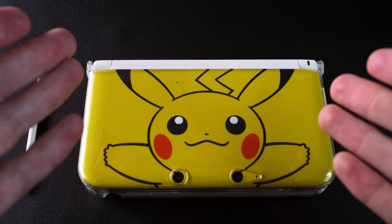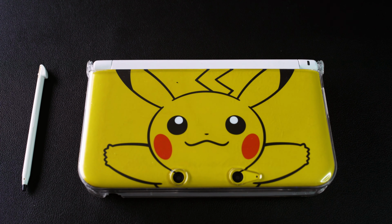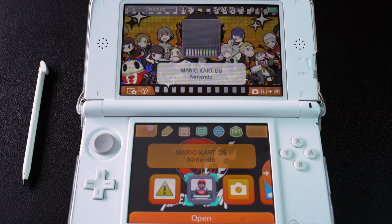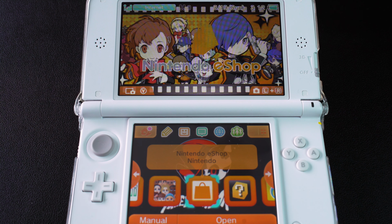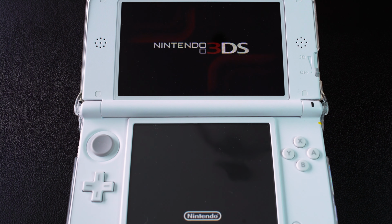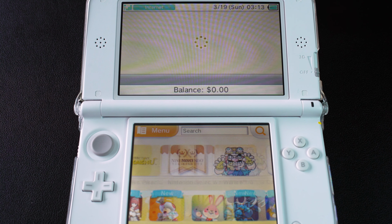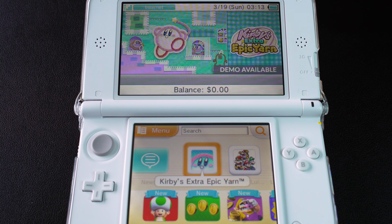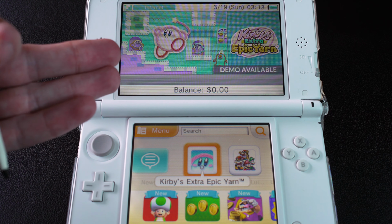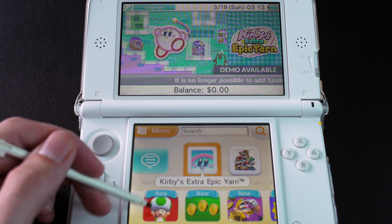Alrighty, everybody. So we are here with the 3DS, the Pikachu 3DS edition that I have. Pika. Yes, Pika. Hello, Pika. And today we are going to be taking a look at the eShop and see what we can find. So let's start by opening up the eShop right now, and boom, we are in. We have made it. Oh wow, it's weird seeing this all again. But this is the home page right now. You can see I have $0 in my balance. Very cool. Let's see here.